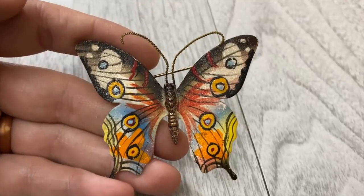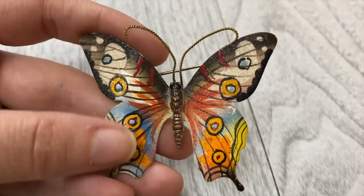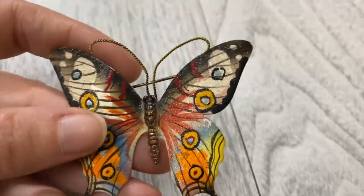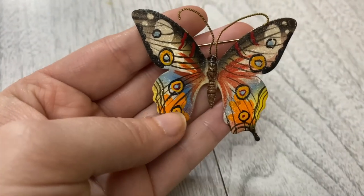I did pick up the butterfly brooch. This one is hand painted, I believe. It's a little bit textured, so I think there's a little bit of an overcoating on it of some sorts. Really cute, so I grabbed that one as well.